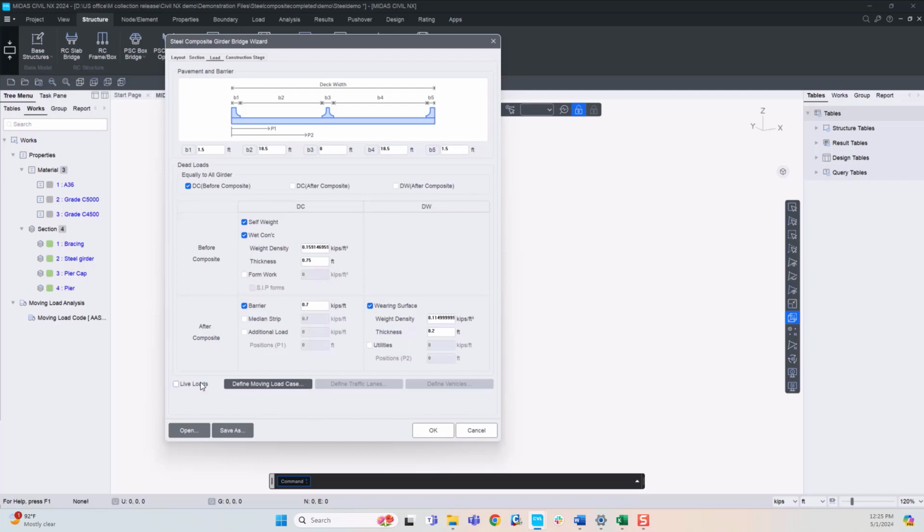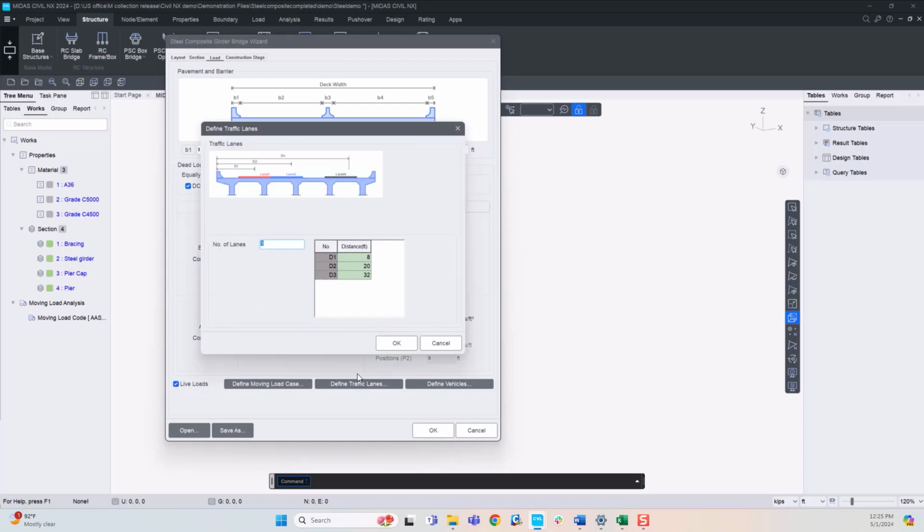I select that and I will check on this live load option. Then I go to this define traffic lane. So in this case, I'm having 3 lanes since my total width is 36 feet. So we are having each lane of 12 feet width. And here you can see these are spaced at 12 feet interval. So we are giving the offset from the extreme left portion of the bridge to the center of these lanes. This is one way to define the lanes.